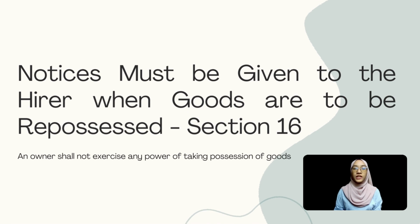Okay, now we will talk about Section 16. Section 16 is that a notice must be given to the hirer when goods are to be repossessed. An owner should not exercise any power of taking possession of goods comprised in the hire purchase agreement arising out of any breach of the agreement relating to the payment of installment unless the payment of installment amounts to not more than 75% of the total cash price of the goods comprised in the hire purchase agreement, and there have been two successive defaults of payment by the hirer and he has served on the hirer a notice in writing in the form set out in the Fourth Schedule, and the period fixed by the notice has expired, which shall not be less than 21 days after the service of the notice. That is Section 16(1).